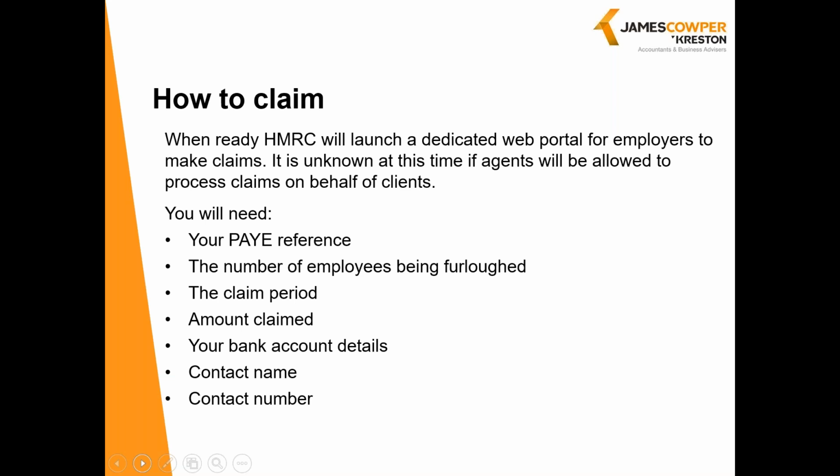Now there has been a slight development about 4 o'clock yesterday afternoon. It didn't make its way through to my slide because we have to go and quantify all of these releases, because everybody's releasing different bits of data. But it does look like the revenue, and we've not been told that this is confidential, so I'm happy to release this, are expecting to launch the portal on the 20th of April.